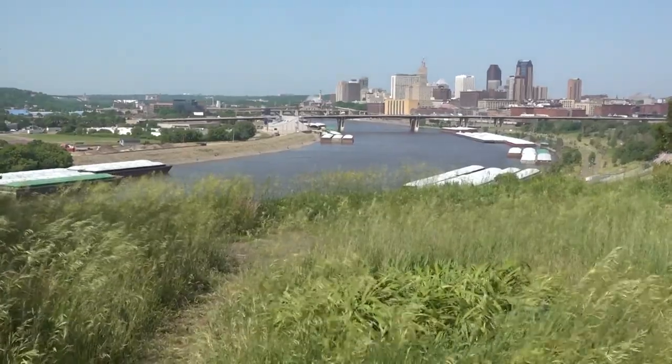It kind of reminds me of Montreal when you're up on Mount Royal Park and you're looking down. Look at that view.